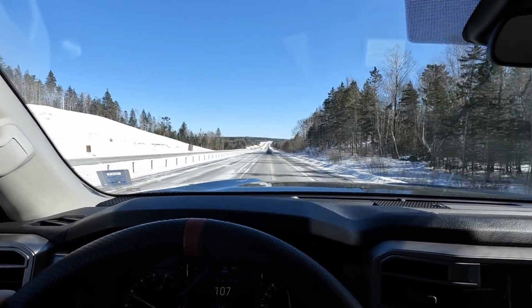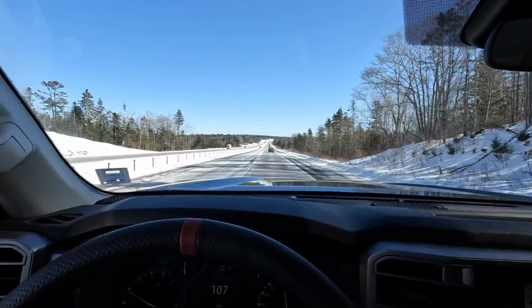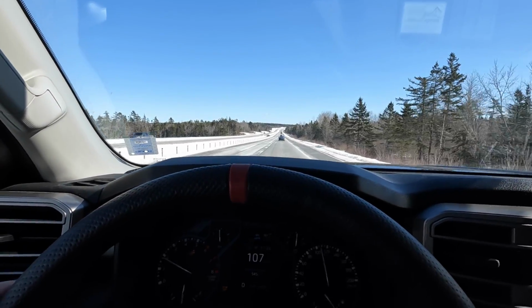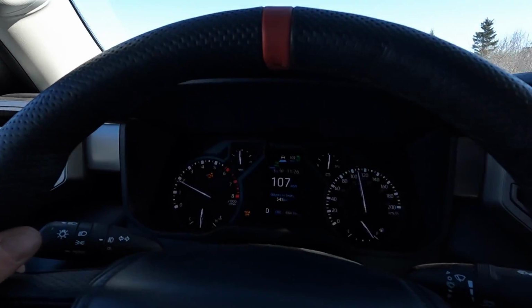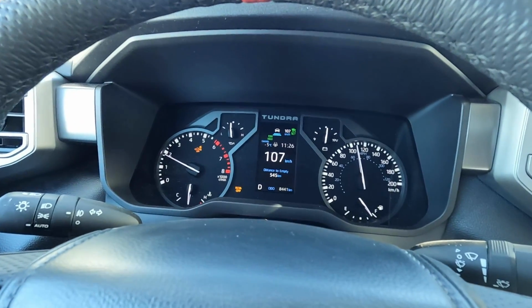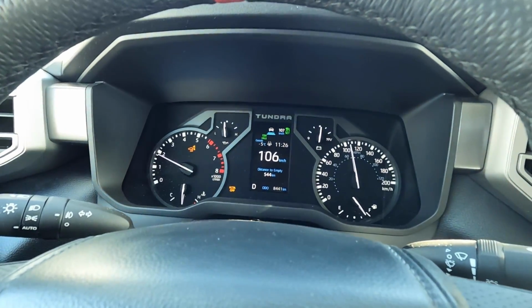So we're soon coming up to Ingramport Hill. We do have one hill right here. I'm gonna guess that we're in 9th, because in 10th the RPMs would be a bit lower from what I can remember.